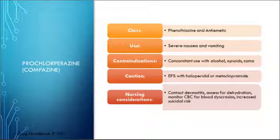I listed your contraindications, cautions, and nursing considerations. They're in your drug handbook. When you're going through here, what should you be aware of? So it starts on page 967. Use for severe nausea and vomiting, which I said I try to pull out your key things onto the slide, but I will help you focus more here on precautions.